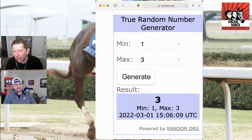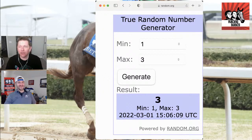3. So it'll be Austin and Steve who get this horse. So they are going to claim Ethereal Road, and they will drop Trafalgar. He's obviously not doing much on the Louisiana circuit. So, all right, Samich, you don't like this horse.